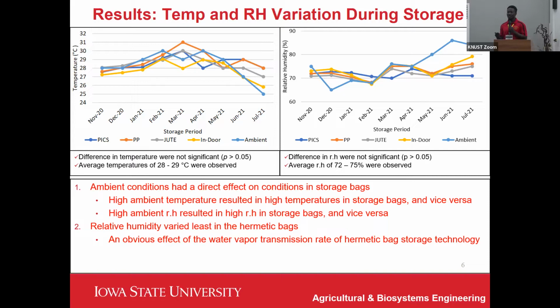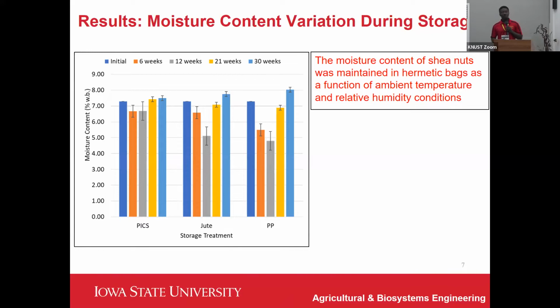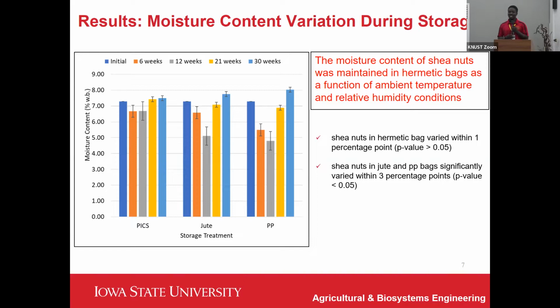Moving on to the moisture content variation during storage, it was also witnessed that indeed the hermetic bag was effective in maintaining the moisture content of the nut as compared to the other treatments, that is, the nut stored in the jute sack and also the PP bags. And after the 30-week period, we witnessed that shea nut stored in the hermetic bag varied within 1 percentage point.